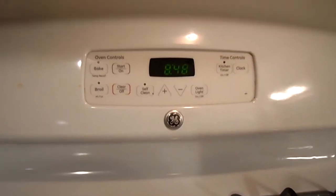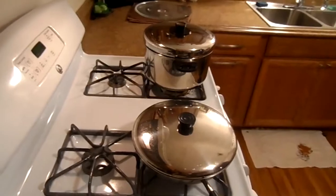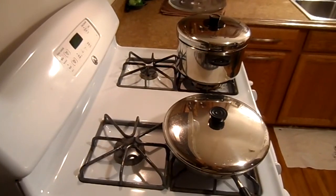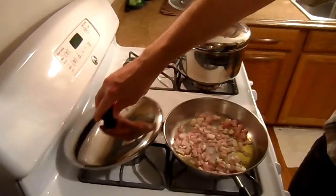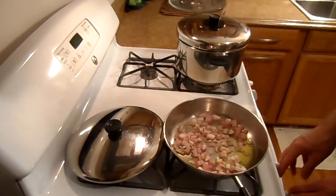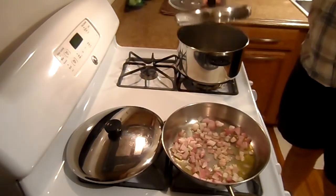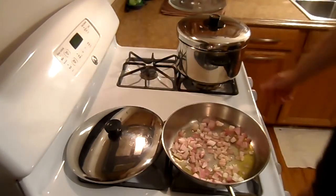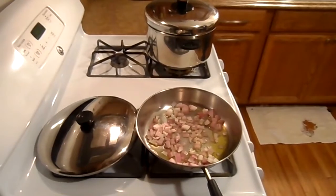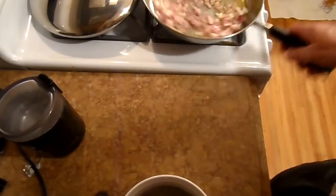Okay, so the time is now 8:48, and I'll go ahead and check on the onion and the rice. Onion is gently cooked, so I've turned the burner off on the onion now, and rice looks nice and plump. Go ahead and turn the burner off on the rice, and let's get some butter into the onions.